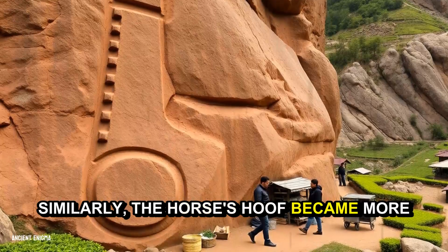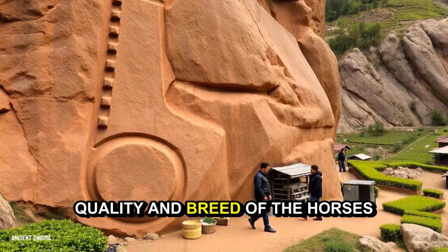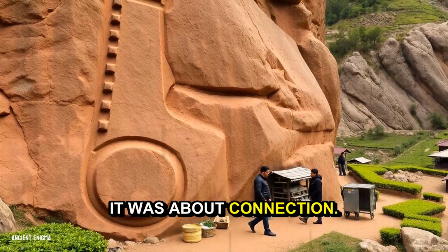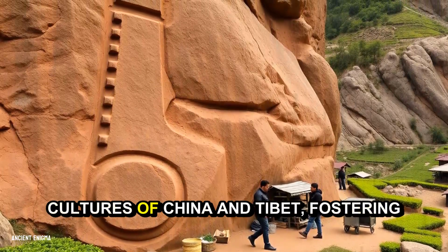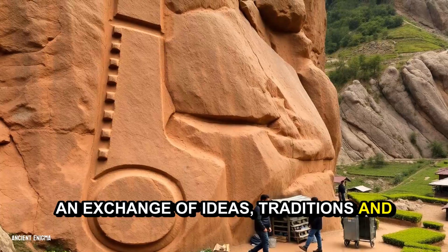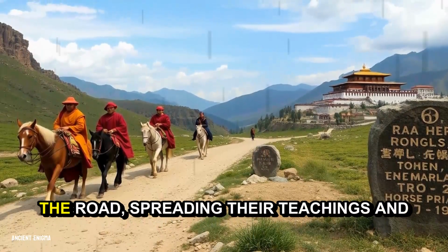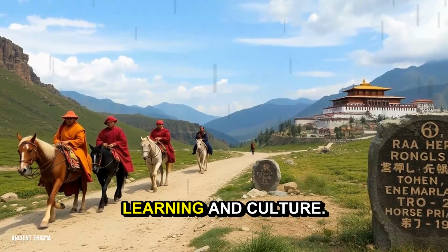Similarly, the horse's hoof became more detailed, with variations that indicated the quality and breed of the horses available at each station. This route wasn't just about trade, it was about connection. The tea horse road linked the diverse cultures of China and Tibet, fostering an exchange of ideas, traditions, and technologies that enriched both regions. Buddhist monks, for instance, traveled along the road, spreading their teachings and building monasteries that became centers of learning and culture.